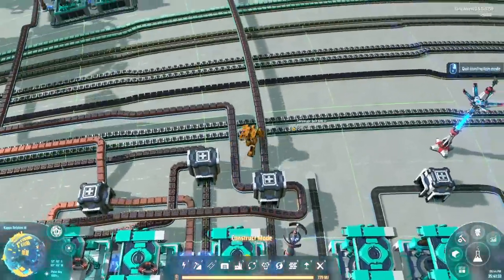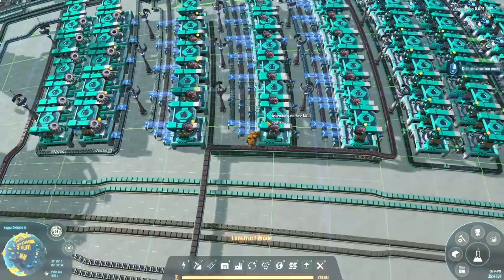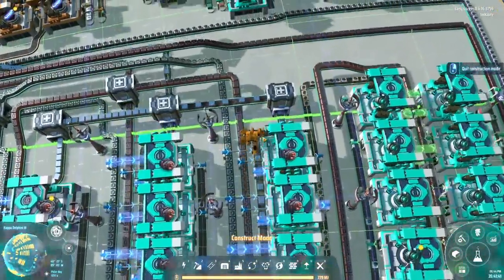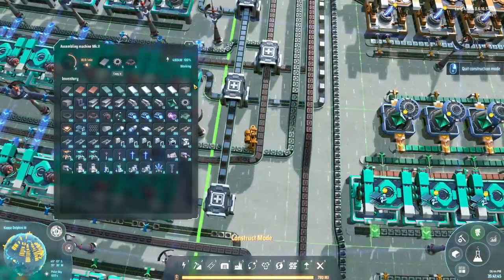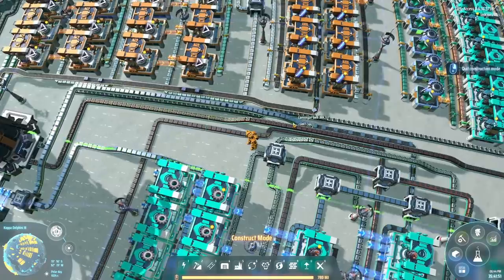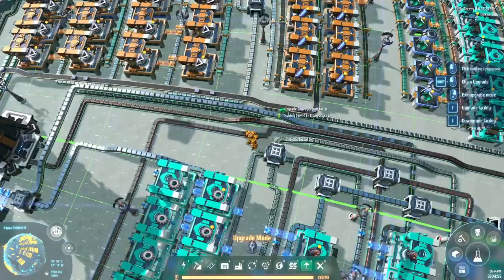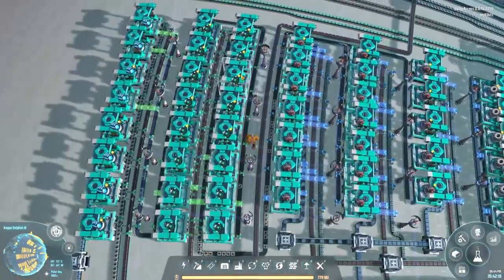We're overproducing? Something's backing up somewhere. Do we not have enough of this production? What's the problem? Oh, is it just straight up iron? Oh, it's just iron. Oh, what a lovely problem to have. Okay, dude, well, guess what? We can first upgrade this line super easily with the freaking upgrade tool. It's so good. Boop.